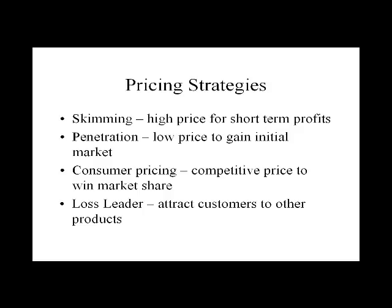There's another one that the text doesn't talk about, but I'll just mention in passing, and it's something called demand pricing or demand-oriented pricing.